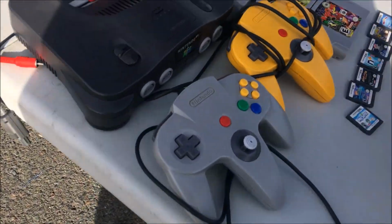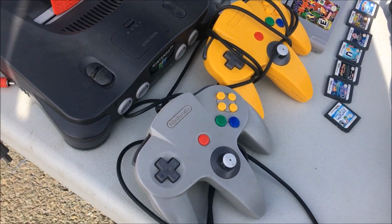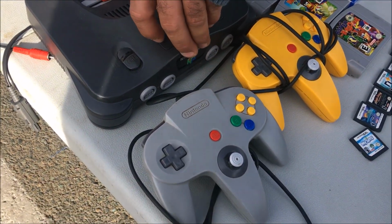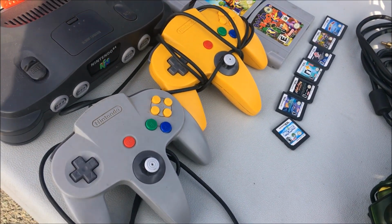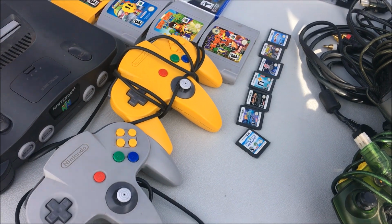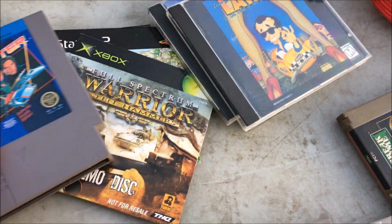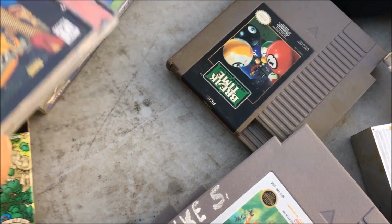How much is the N64? 100. 100 bucks? With everything? With all the games and everything? Okay, cool. With both memory cards, yeah, he had another memory. Another expansion pack. Yeah. How much is the Destiny 2 for PS4? Okay. $5 NES games, that's what I sell them for. Not gonna be able to buy any of these, because that's what I sell them for.